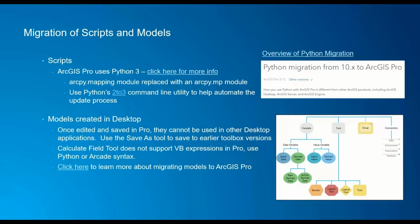Then models you've created in desktop in ArcMap will migrate right in. You'll be able to open them in Pro and start using them right away. But keep in mind that once you start making changes to them, they don't go backward into ArcMap. So once they become ArcGIS Pro models, they don't go backwards. There are also a few changes that might affect you as well. One of the things is support for Visual Basic expressions in Pro. In Pro, you'll end up using Python or Arcade. So if you've got some tools, for example, the Calculate Field tool, it's not going to support VB expressions if that's how you've done it in the past. There's a lot of information out there on migrating your scripts and models.